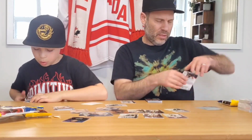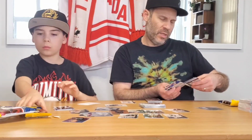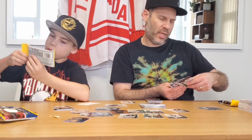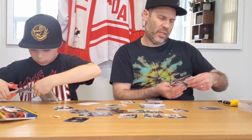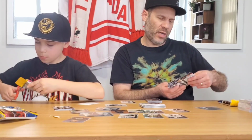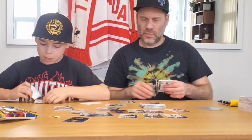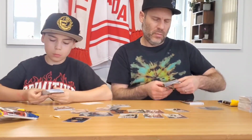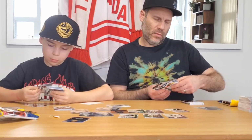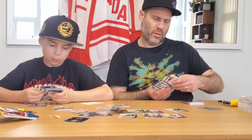I'm getting doubles already. That's expected because these are retail packs to be in the store, and you can't just have all different cards, not everybody buys a box of these. But the average human buys these, but we are not average humans. Did I already look through these? Yes, I did.